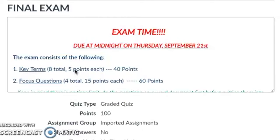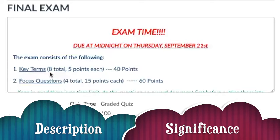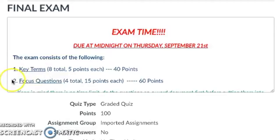A big part of this class is to prepare you for what universities look like and what universities expect for an exam. Majority of the time you'll come across key terms, and those are the key terms from the reading, and you're going to elaborate on those. And there's going to be 2 parts to that. So the first part is the description, and that's the identifying it, or what is it. And the second part is the significance, and that's the importance part. But we'll look at that in a second, a little deeper.